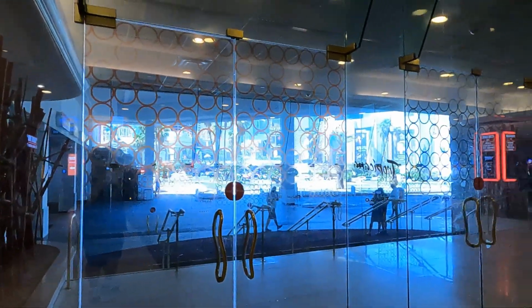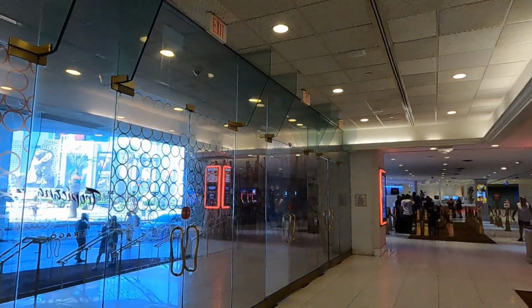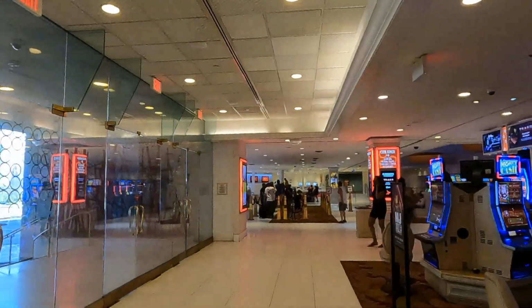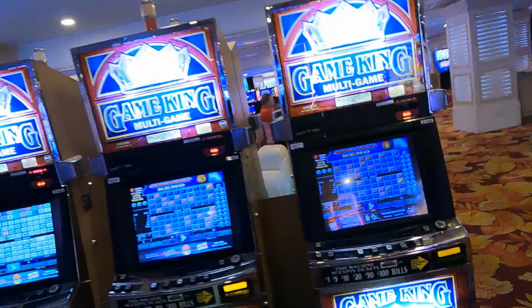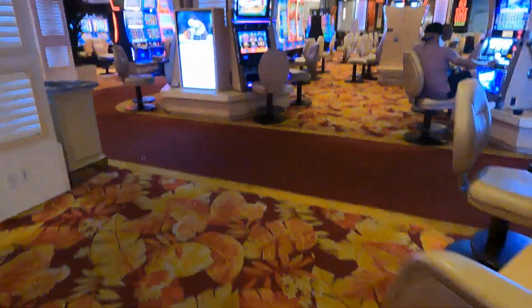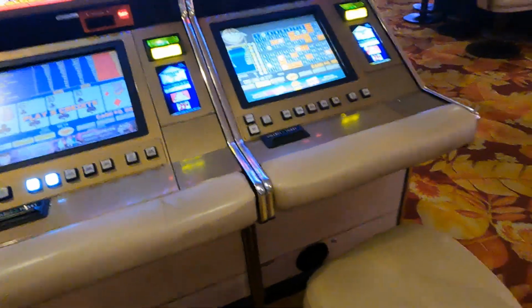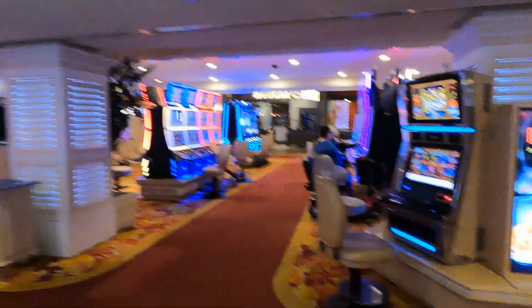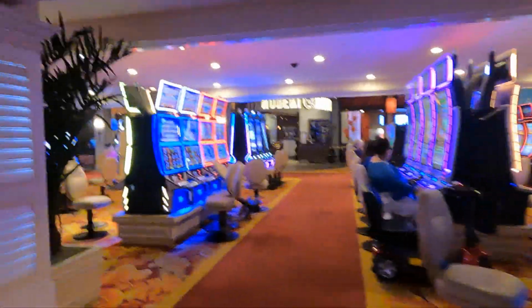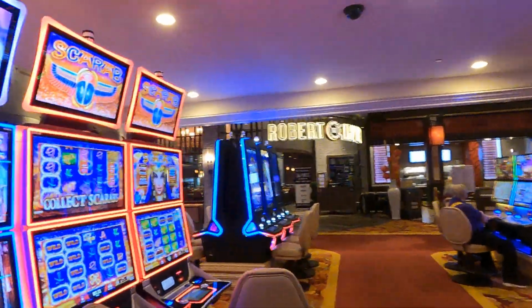Front entrance that I decided not to come into because I didn't want to go down into the front area, but that is the check-in desk, and it leads right into table games. Well, they do have video poker. Some video poker machines, but they don't have any video poker bars or any restaurants except for Robert Irvine's that I can grab a quick snack at.